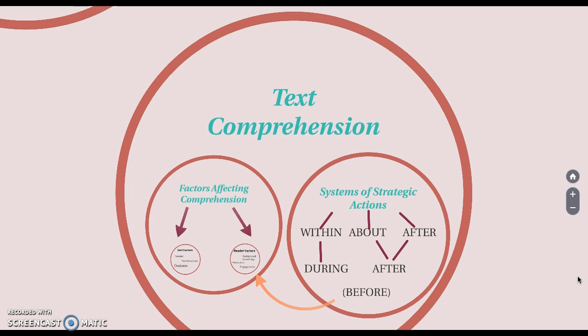The final component of the Big Five is text comprehension. Comprehension is reading. That is the way that readers interact with and process the symbols and words from the text in a meaningful way. Comprehension lies on a continuum going from literal to interpretive to evaluative.